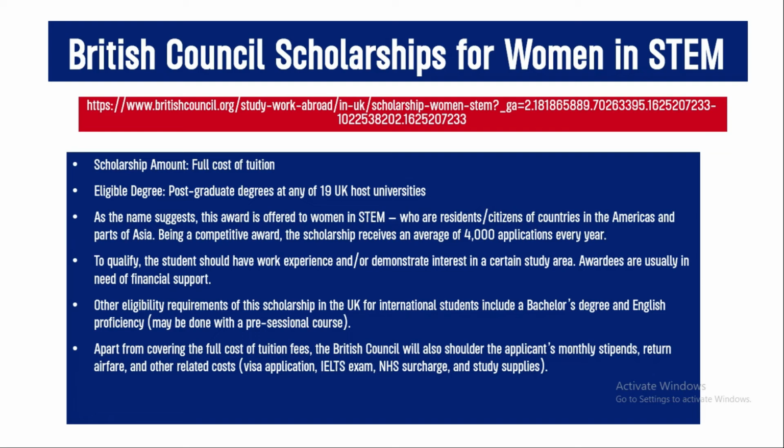Do you get it now? So that was it. Apart from covering full cost of tuition fee, the British Council will also shoulder the applicant's return airfare and other related costs: visa application, IELTS exam, NHS surcharge, and other study supplies.